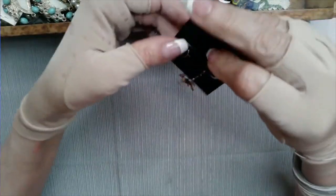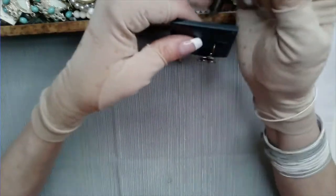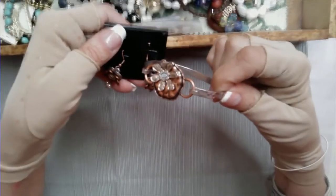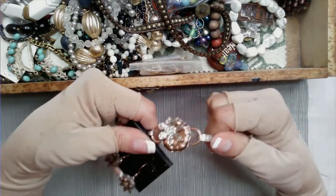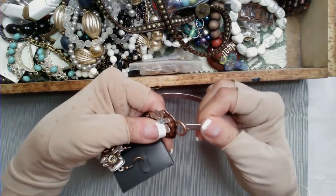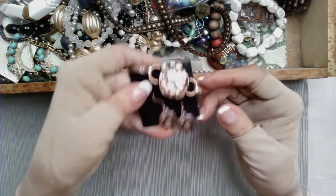Then we have some earrings. Oh, I think I saw the same pattern on this. It looks like it was a set. It's copper and looks like silver tone. Has a little daisy here, and it's one of those they press, and this is brand new. Looks gorgeous. Brand new. There's the earrings, the copper, and the nice little set.